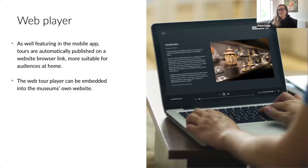So we already had a browser version of the tours functionality that museums could use, but we really wanted to build that out this year. So what we created is a sort of media player where you could have your transcriptions, video, audio, multiple images, PDFs that you can download, so if you have things to give out for children, 3D images that you can sort of rotate.